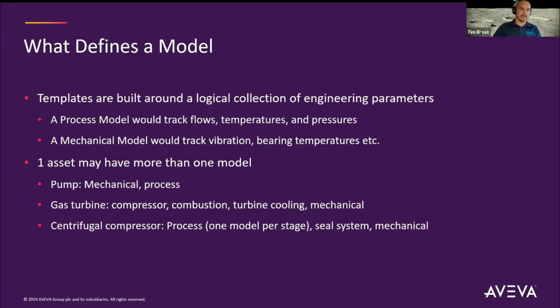And as you can see, the model can be something that is process related, that tracks maybe a flow or temperature or pressures, or even a mechanical model, which tracks bearing vibrations or bearing temperatures, those types of mechanical processes. Because assets can be fairly simple or complex, depending on the amount of data available for those assets, an asset can have more than one model. So you can see some examples. Something like a pump might just have one or two models, mechanical and process, but maybe a gas turbine might have 4 or even 5 models associated to a particular asset.